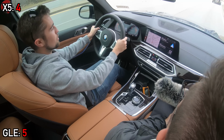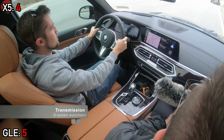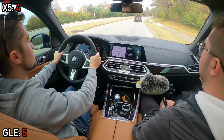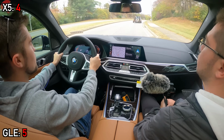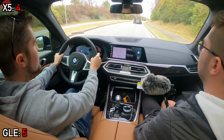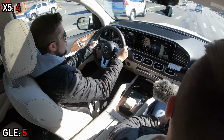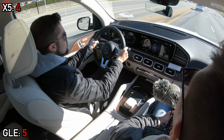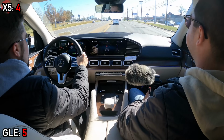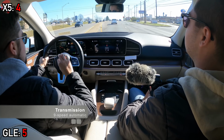Speaking of gears, let's talk about the transmission. So we do have an 8-speed automatic transmission on board. It is a fantastic transmission, as it is in many other BMW products. Smooth as silk when you're driving at a subdued, regular pace, and really fast responding when you want a lot of power. As we kind of work our way through some traffic, let's go ahead and talk about the transmission. So this does have a 9-speed automatic transmission. It is imperceptibly smooth.